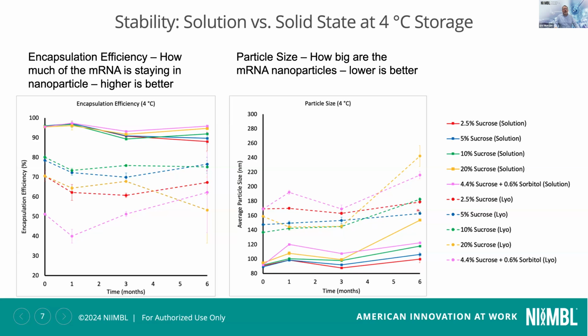The lyophilized or the freeze-dried formulations also work pretty well. And so this is definitely promising. In fact, with a lot of these mRNA vaccines now, they do say that they are stable under refrigerator conditions for several months. And so once again, this data also reinforces that.